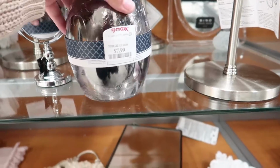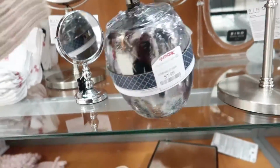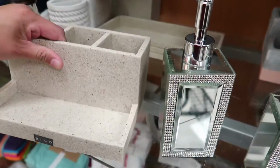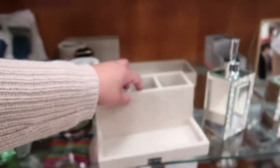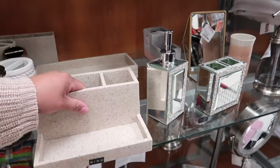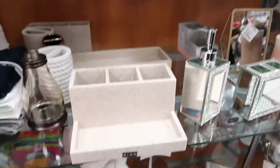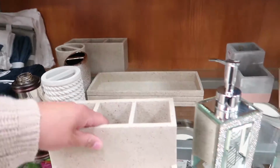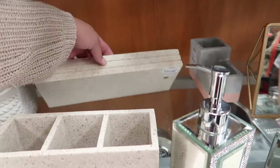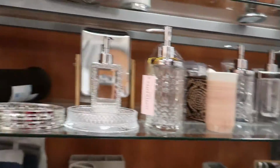If you want to clean your toilet in a very classy manner, they have these toilet brushes. This is cute. What do you think? $10? What, this looks cute. You could put the toothbrushes. This is cute. Yeah, this is what we need. I know, it's a classy toilet cleaner.